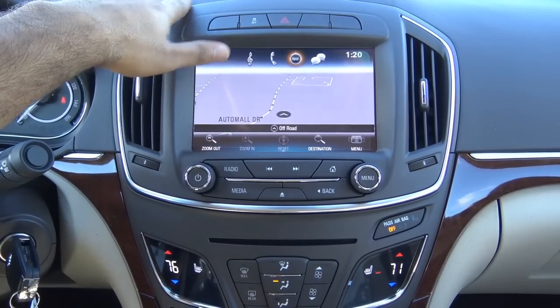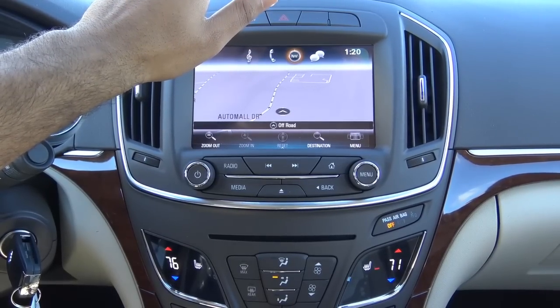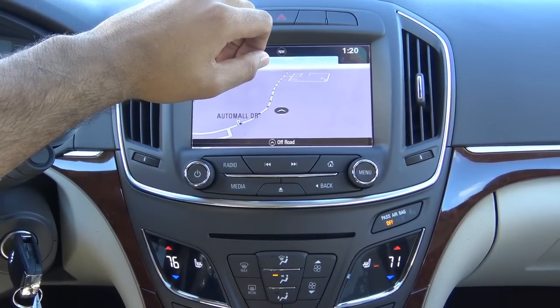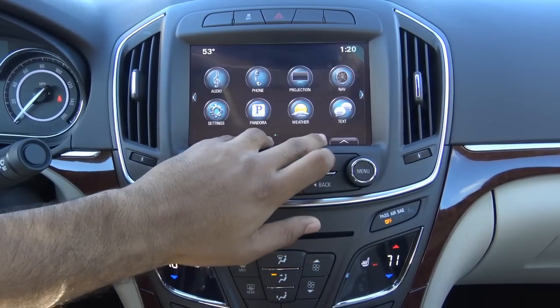And then your navigation system, your regular nav. And this is a pretty good looking navigation system. It does feature 3D rendering of buildings, which is cool. You can enter in your destination by voice if you would like, and it shows you your points of interest.